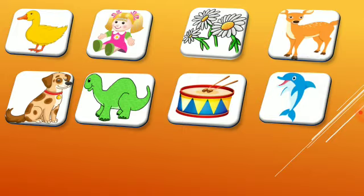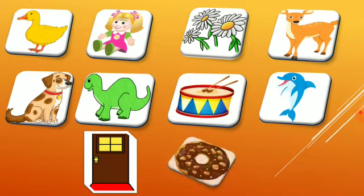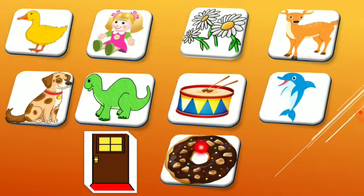Okay, little ones. Now, this picture is of a dolphin. Correct. The dolphin. Wow, you are so clever. And this picture is of a door. The door. Okay, what about this picture? Last picture. What is this? Yummy. It is a donut. Chocolate donut. Wow. The donut.